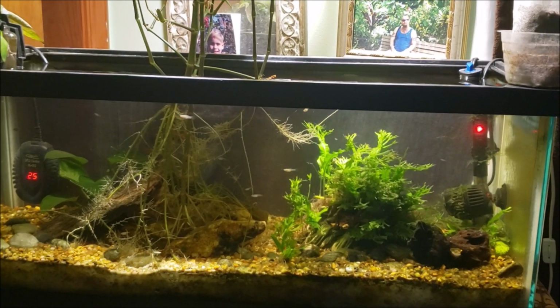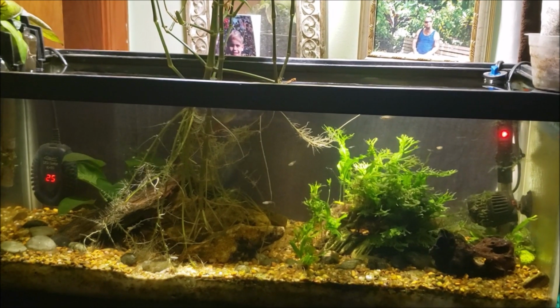Don't forget, this here is my 20-gallon open-topped office tank. Thanks a lot, and I'll see you real soon in the next one.